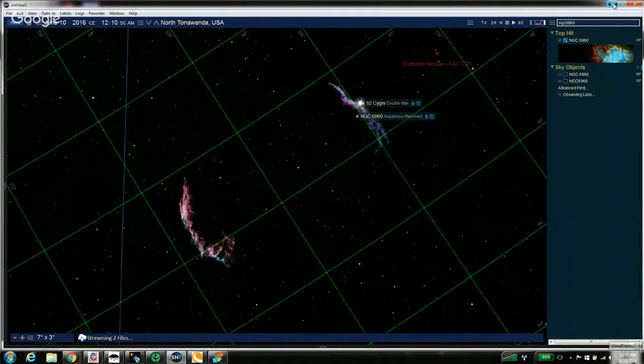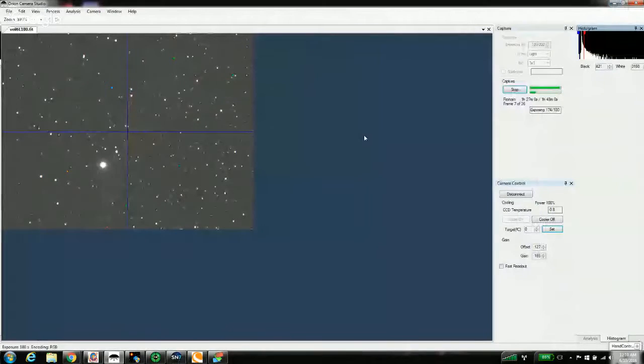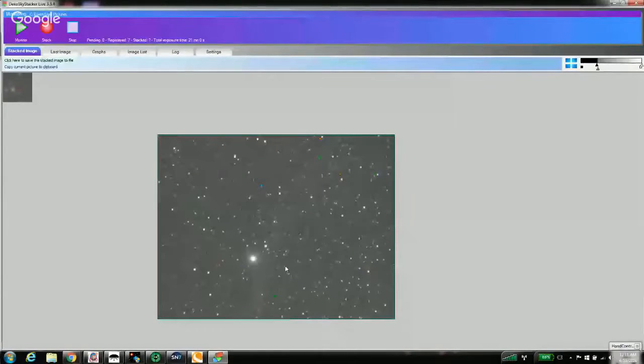And then, of course, later in the summer, I will be going after the Eagle, the Omega, Lagoon, Trifid, and I'll be doing all of those in hydrogen alpha. And this is what it looks like right now with the stack. I have 7 stacked right now. I'm doing 3-minute images on the Orion G3. And right now we're at 21 minutes total, and it's stacked every single one of them.